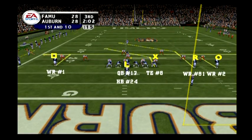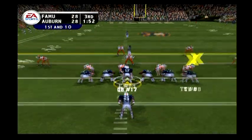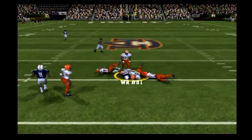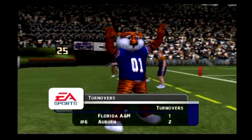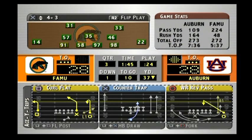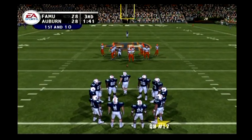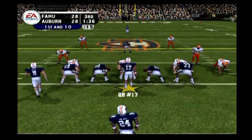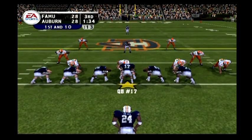The Tigers come out in the ace formation. They'll throw on first down. Looking. Complete. And he's taken down. So they pick up quite a few yards on that play, Kirk. Well, that was an excellent route, and he did a great job of holding on to the football. First and 10. Ball on the 37-yard line. The Rattlers line up in a nickelback.